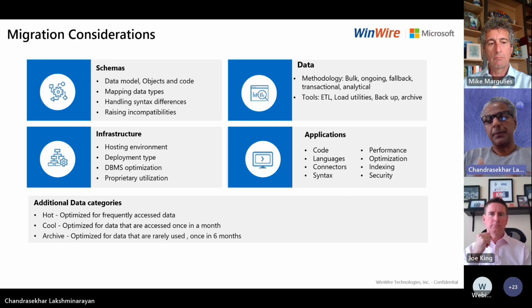So schemas become an important part. How is the database stored, structured? The infrastructure, for obvious reasons, again, the DBMS optimization techniques that are being used, the deployment types, the hosting environment, how is that laid out?